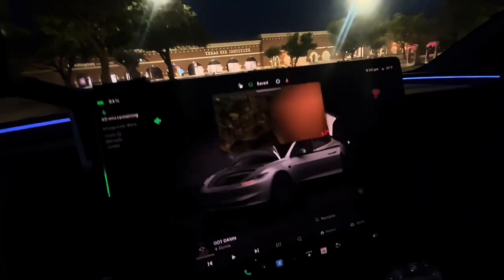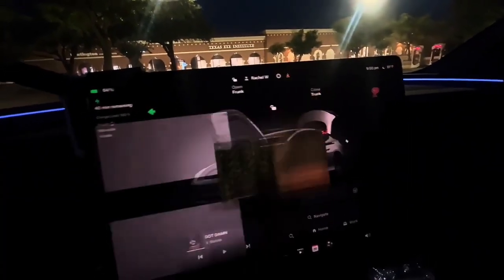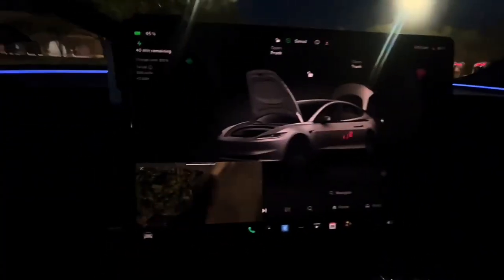You can also customize the color of your car on the screen. You can also move it around. It doesn't have to be in one way on the screen. That's what I like about it as well.